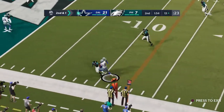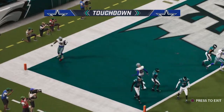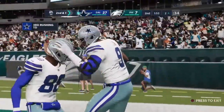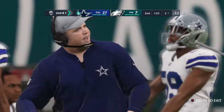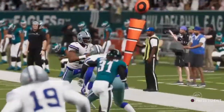Steps away to his left. And he is into the end zone for a Cowboy touchdown. Touchdown. Their mobile, agile quarterback on his way to a monster game. 3 first-half touchdowns. And the Cowboys will add on to their lead.